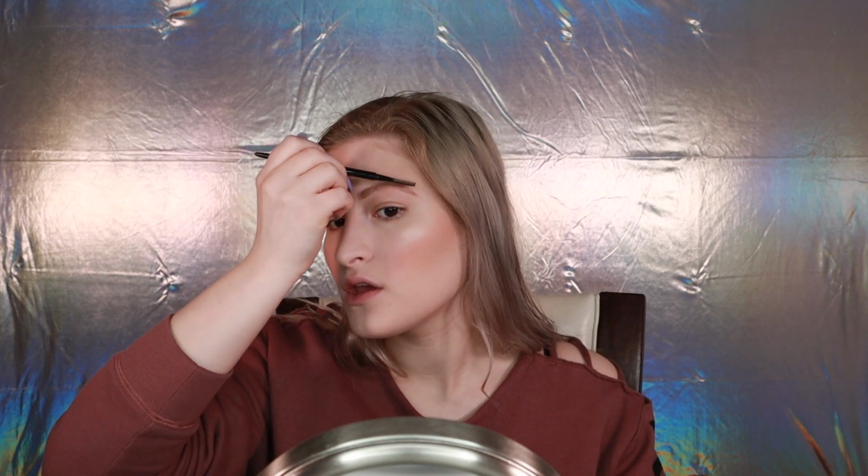I definitely think this is always my better brow, and then this one always just looks like shit. Can anyone else relate to that?